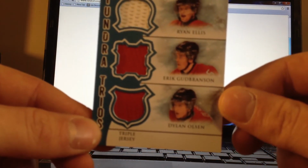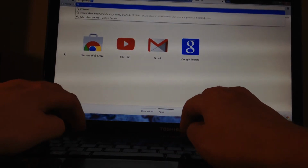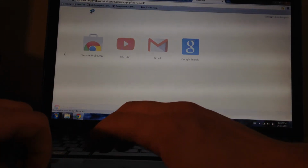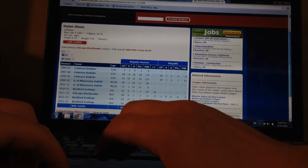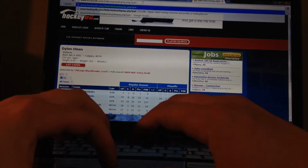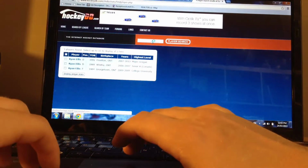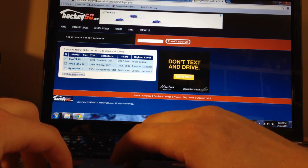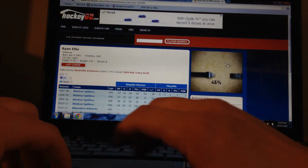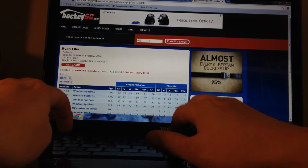Put that there. Okay. So now we have the Tundra Trios. Ryan Ellis, Gudbranson, Dylan Olsen. So I'm just going to look up quick here since I'm not smart enough to know where Dylan Olsen is playing. Let's do Hockey DB. Olsen, Chicago Blackhawks. Okay. So we're going to do a random between the Blackhawks. We'll just triple check all the players here, just in case. I'm pretty sure Ellis plays for Nashville, but I've been mistaken. Nashville Predators, Ryan Ellis. And then we'll type in Erik Gudbranson, who's got a horrible last name.